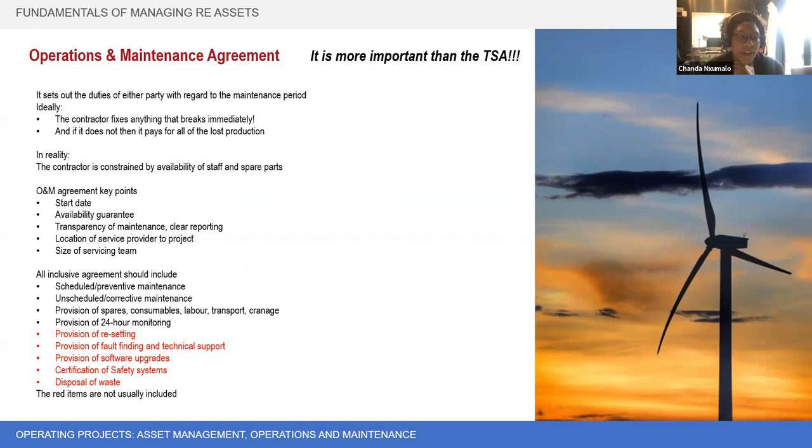So what you want to clarify, and I've just put some key points in here under the O&M agreement, and we'll go into a bit more detail of them later, is when does it start, which seems obvious, but can actually be something that trips you up. Does it start when your first equipment goes online, so your first turbine? Does it start when your whole plant goes online? Who's responsible in between that period, from the first to the last, if not? So being very clear about the start date is quite important, and the costs of that. Your availability guarantee, which we'll go into a bit more detail later.